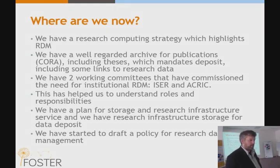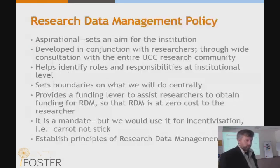And we're drafting the policy for research data management. So the official institutional policy is being drafted as we speak, or it would be if I wasn't up here speaking. On that policy itself, it is aspirational.